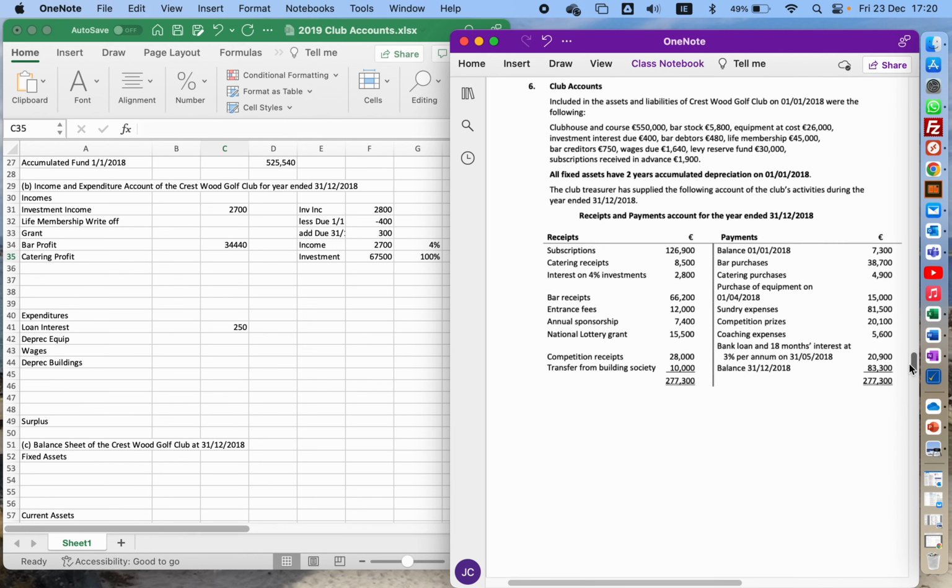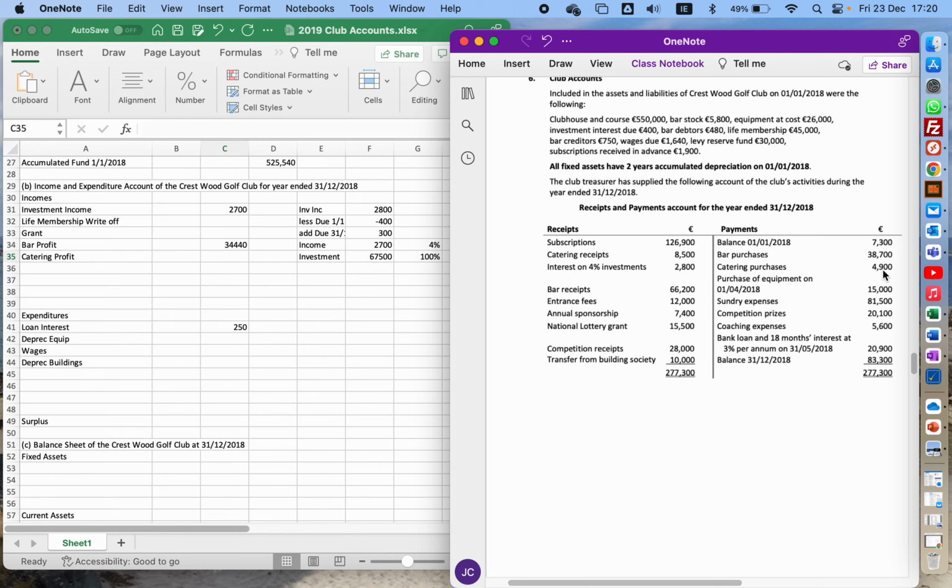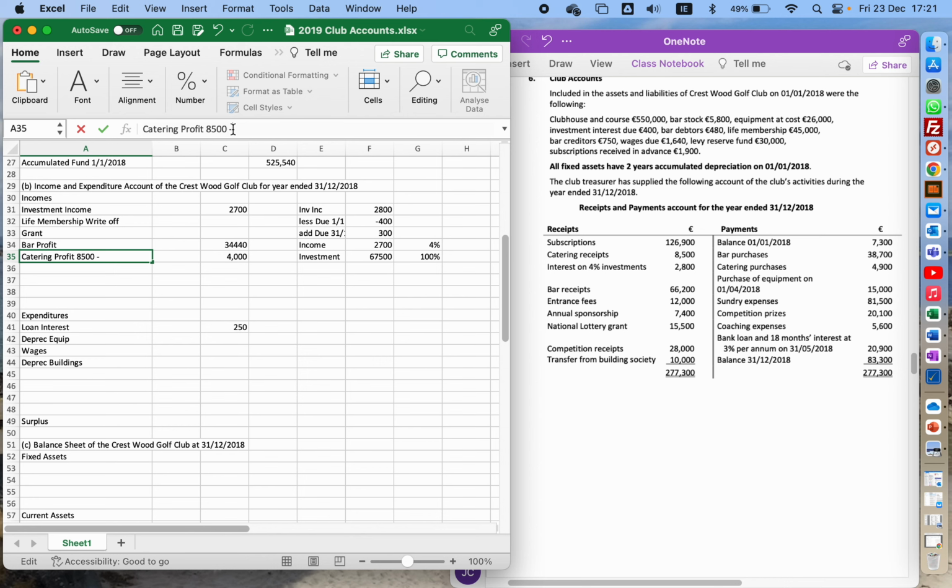So catering receipts is 8.5, catering purchase 4.9. Of the 4.9, 400 is carried over to next year. So therefore it'll be 4,500 is the catering purchases that we're going to use up this year. Take that away from 8.5. So that means catering profit is $4,000. Okay, so I'll just put the numbers in just to show the examiner what I'm doing. So 8,500 minus 4,900. Okay, and from the 4,900 we're going to take away the 400 closing stock.